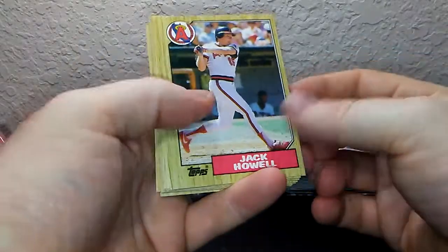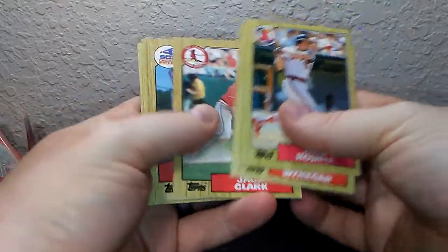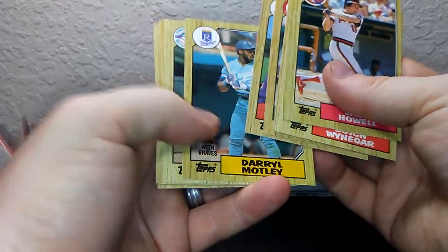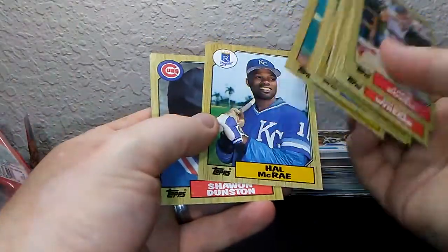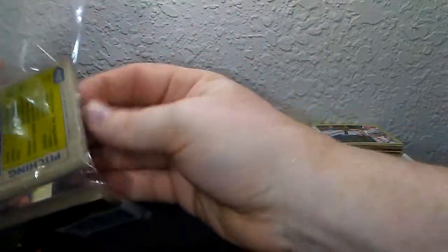Open these up here. Again, this is one of my favorite sets out there. Jack Howell, Butch Wynegar, Joe Carter, Jack Clark, John Candelaria, Daryl Motley, Tom Hinkle, Ken Schrom, Bill Almon, Hal McRae, and Sean Dunston. See, there's Hal McRae. Earlier I had his son, Brian McRae. Got them mixed up. I was just foreshadowing, that's alright.